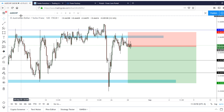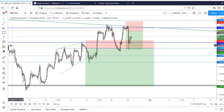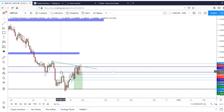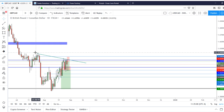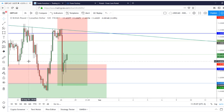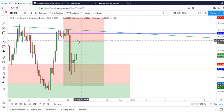Let's look at GBP CAD, a beautiful trade setup, and it took 2 minutes to analyze this trade. So let's look at the daily. On the daily, I drew this descending trend line. We had our first couple touches there. We had another touch there. And if you look at the 2 hourly, this trade was a sell stop. It wasn't a direct market entry.